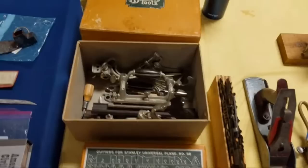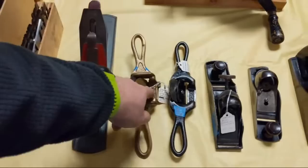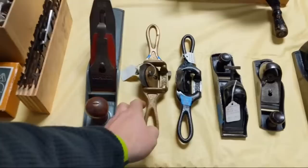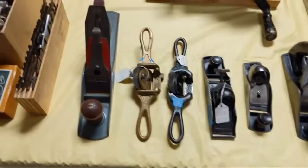Let's see. Old Stanley. Is that a rebrass? Someone recast that? I don't know. It was common that someone would borrow someone else's plane and then recast it, but you usually cast some brass because it'd be easier.